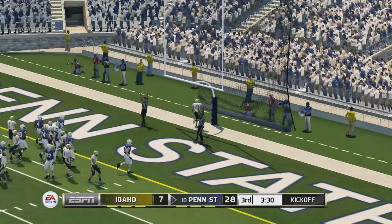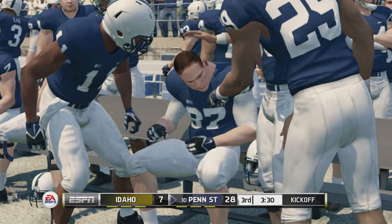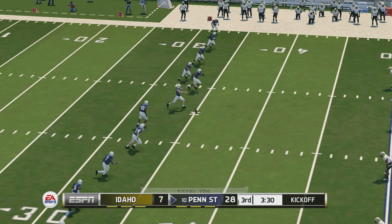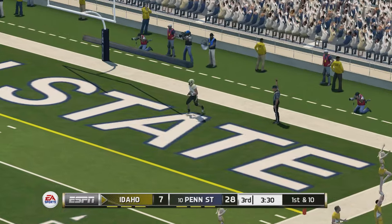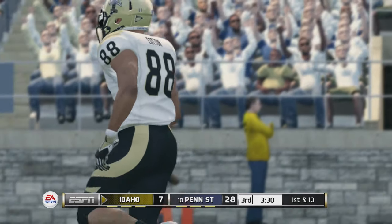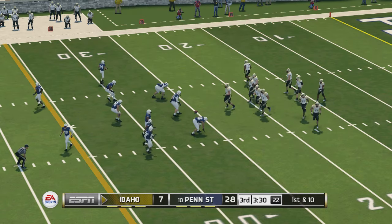He makes the PAT. They line up to kick this one away. And he got all of this one. Great kick. This one's going to be down in the end zone for a touchback. The offense takes the field again. They were forced to punt their last time out.